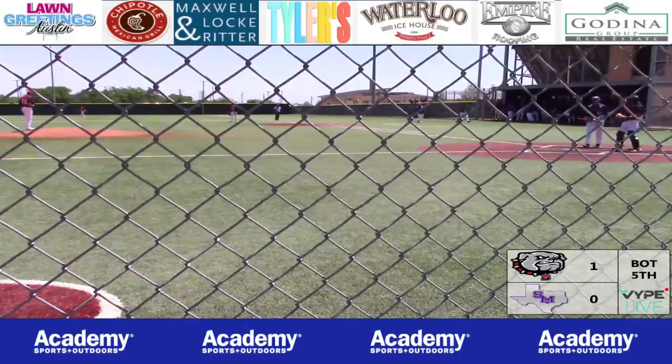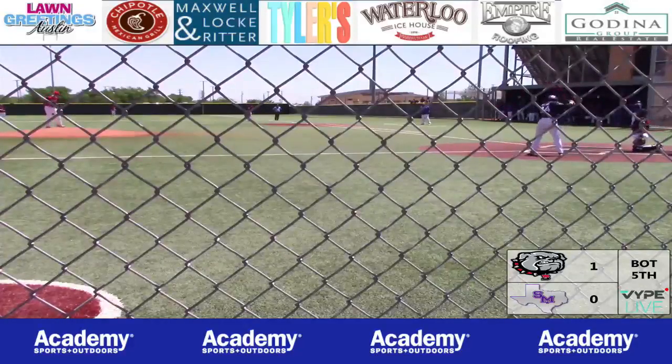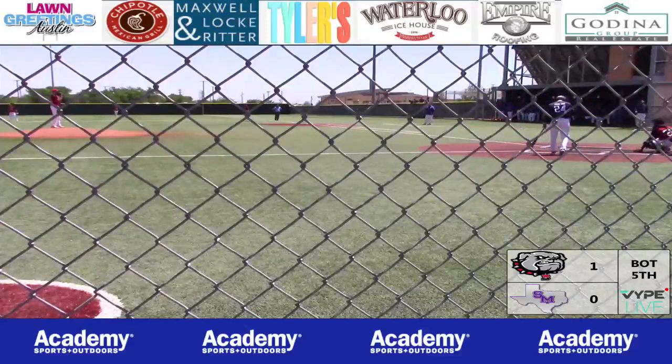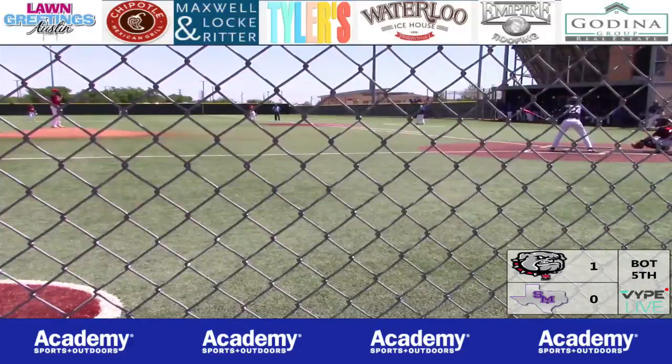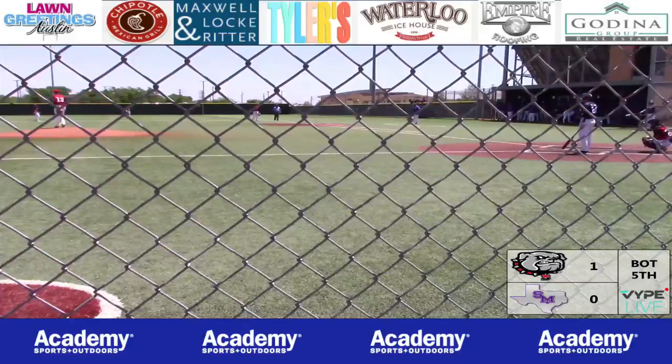Rattlers. He hit a ground out to second in the third. Let's see if he hits this one towards Winters and gives him the hat trick here in the fifth inning. Here's the first pitch from Colopy. That's going to be a little bit inside. That'll be ball one. Count goes 1-0. One ball, no strikes, two outs.